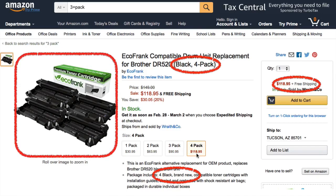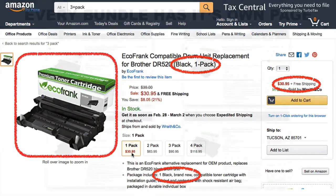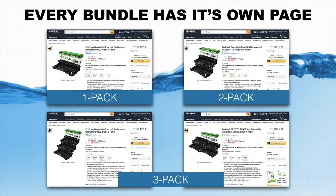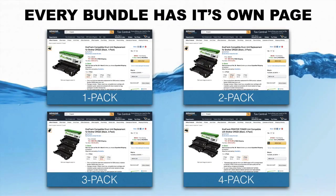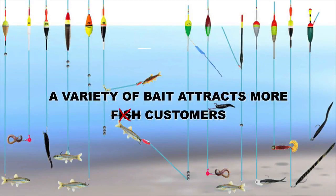The reason that this occurs is because you really have 4 separate pages in this example. And what that means is that you've got more lines in the water, more bait in the water, because every single page has a different combination of keywords. A variety of bait attracts more customers.